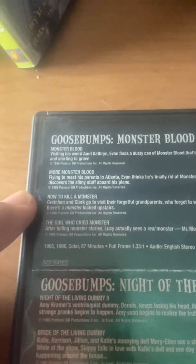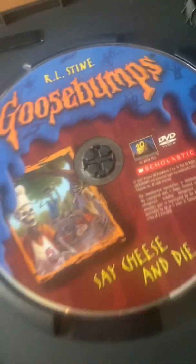But anyway, enough rambling. So on this set right here, you got Monster Blood, More Monster Blood, How to Kill a Monster, Girl Who Cried Monster. On this one is the Night of the Living Dummy DVD. And by the way, last thing, these are just compilation packs of these individual sets right here, right?